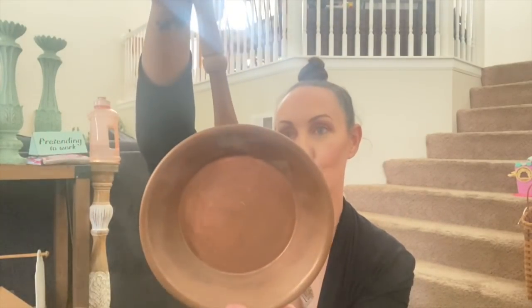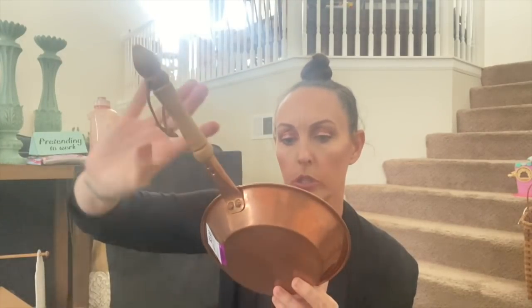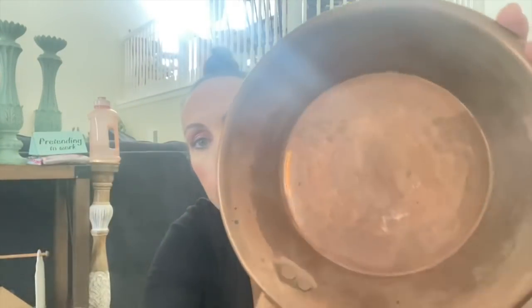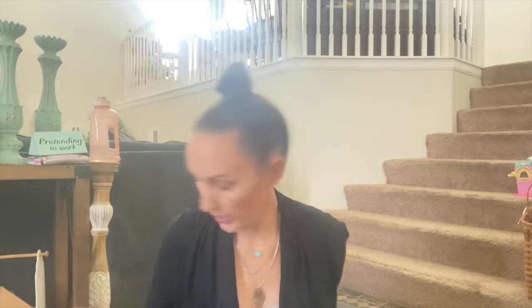And then look at this copper pan. You could even see the hammered finish on the bottom. Do you see it? And then we have the wood handle and the little leather, I was going to say strap. Love this. Such a beautiful decorative piece for a kitchen.